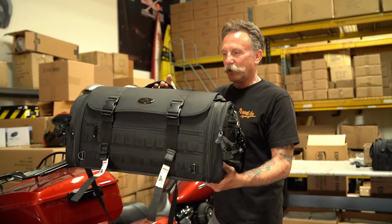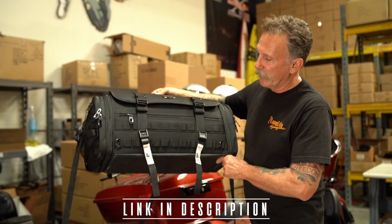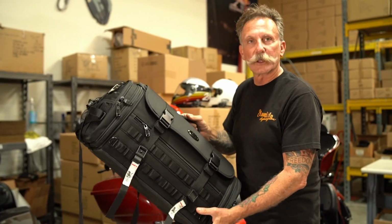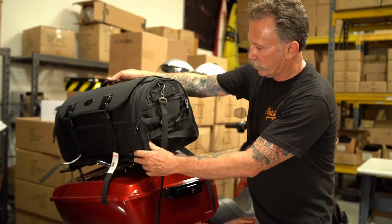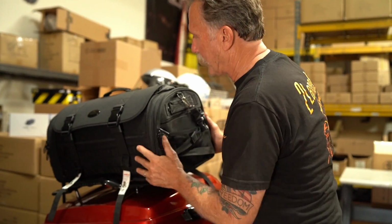That's good. So I also have this really cool Saddleman. What is this? That is the 3300. I mean, it's lightweight, tactical, really cool. But it fits right on the rack on this, and it comes with the strap, so I can strap it down.